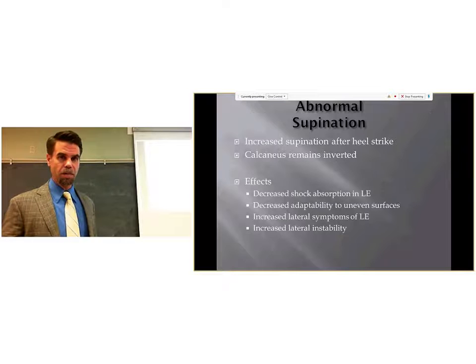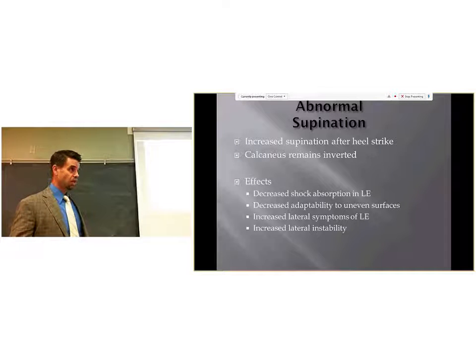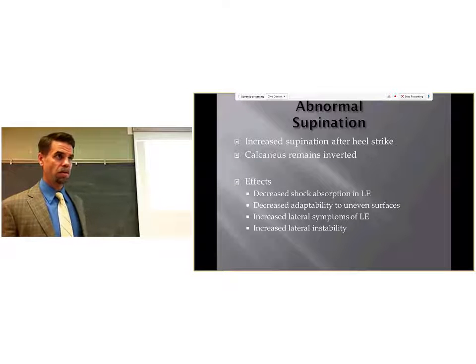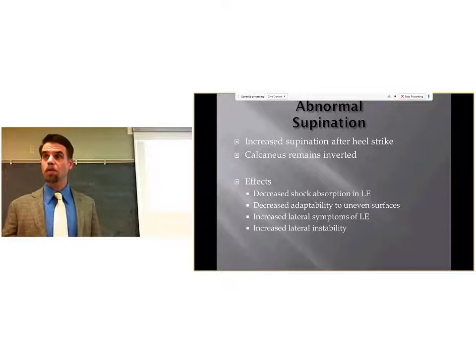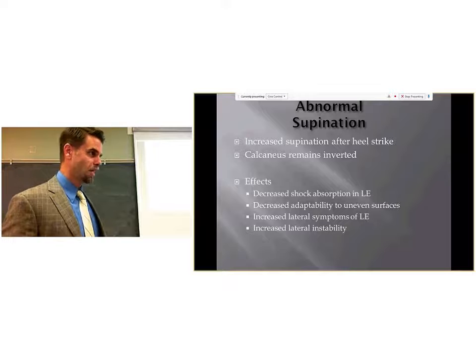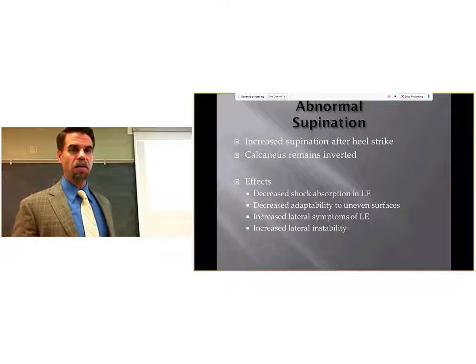All right, so abnormal supination, just like abnormal pronation, could increase at the wrong time. So normally we heel strike when we're walking. We heel strike with the calcaneus slightly inverted. Right after heel strike, the calcaneus should then start to evert, or the foot should go into pronation to absorb shock. With abnormal supination, the heel strikes and the force continues to go laterally. So sometimes you'll see that up into the knee, like this, a varus thrust, and the calcaneus remains inverted.